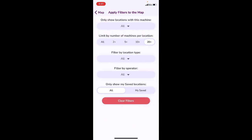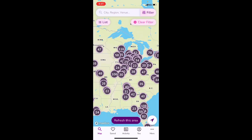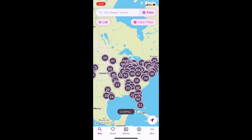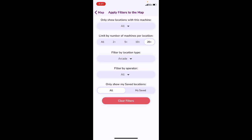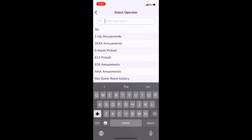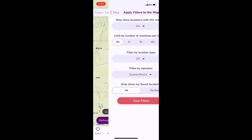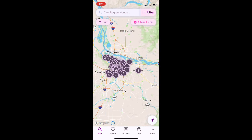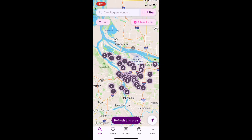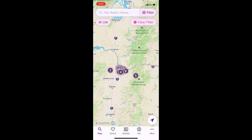If you add additional filters, like arcades that have 20 or more machines, you can even start zooming out even further. If you are filtering by an operator, you can also go really far out, and that's because in theory operators are probably operating in one select area, and we don't want to have a limitation where they're not able to see all their spots all at once. They can't zoom out far enough.